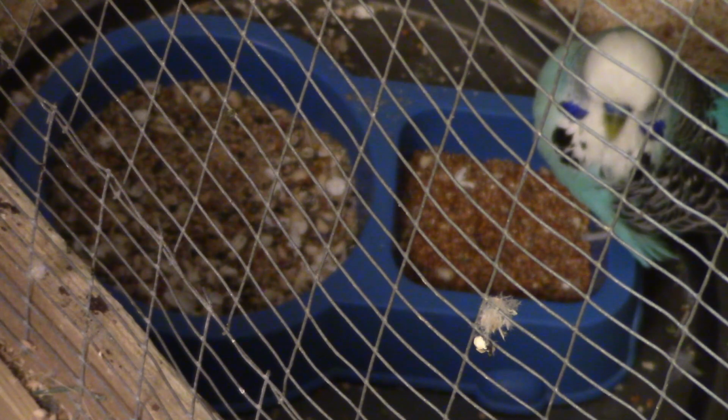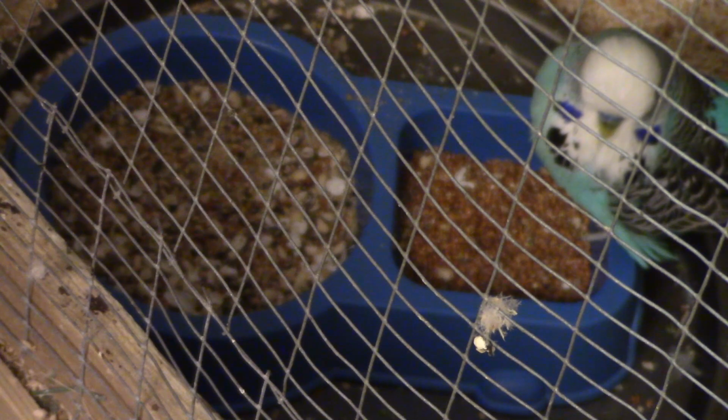The other thing that I provide mainly in the main flight is just a straight seed, and that's a red millet. And if you want to know why I do that, it's because I've always done it. So always in the main flight I provide a little separate dish of red millet. Some of them will take it straight away. Others don't seem to bother too much.